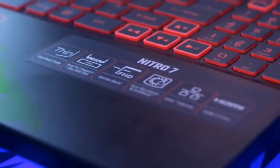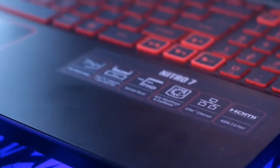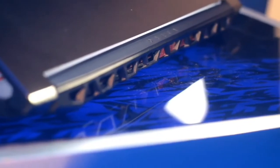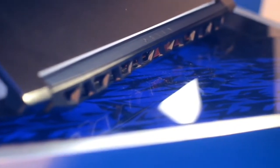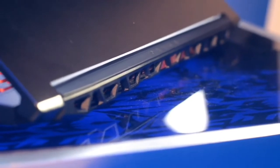Planning to take your Nitro 7 on the road? You won't last long without a power socket nearby. In our battery rundown test, the Nitro 7's 58.7Wh battery kept it alive for only 3 hours 20 mins, exactly the same time as the HP Omen 15, funnily enough. If you're playing games, you can expect that battery life to drop below an hour.